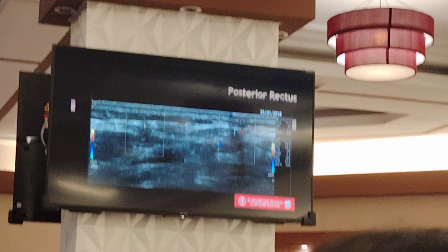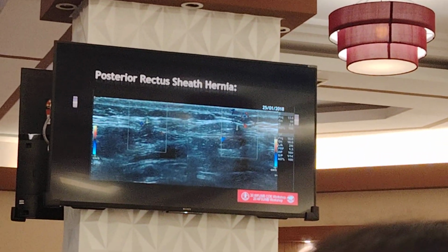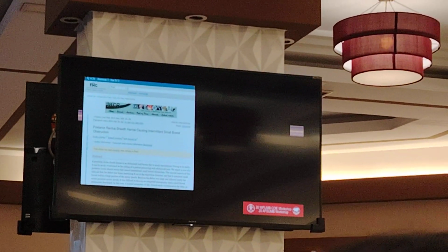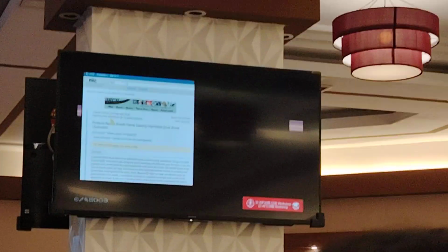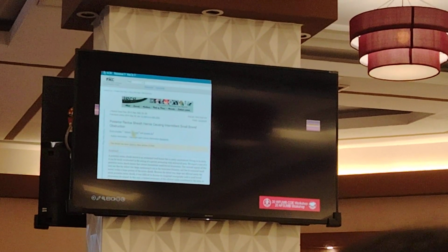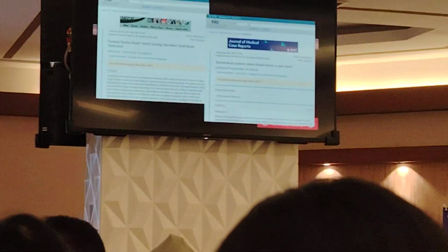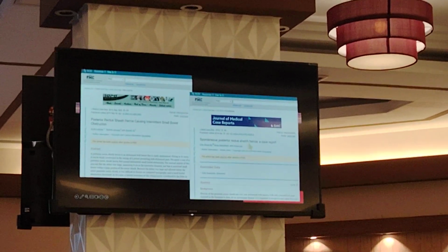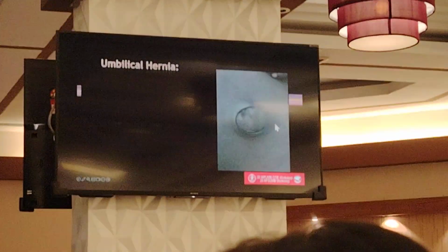Content was preperitoneal fat, and the same case with Doppler, and then I studied the literature and I could get to one case in 2014. So this was a posterior rectus hernia causing intermittent small bowel obstruction. This was the published report for another case. And thereafter I could get another published case. This was in 2015, a spontaneous posterior rectus hernia case.